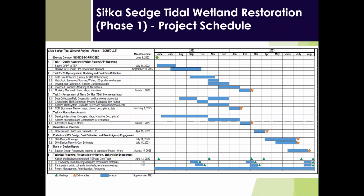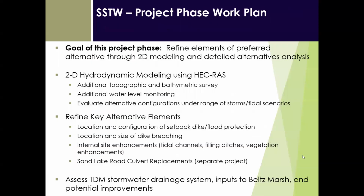After that, we'll be working with the stakeholders to develop the much more detailed, comprehensive preferred alternative with all the associated elements, and be advancing that to 30% design level, moving towards construction documents. And as you can see here on the bottom, we have 3 pairs of technical advisory meetings, as well as town hall meetings, including this one here. So we have 3 meetings planned as part of this phase of the project.